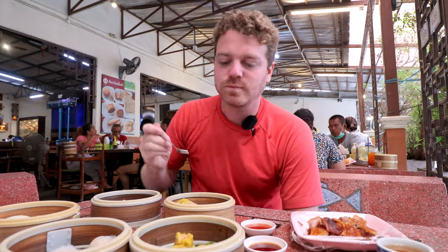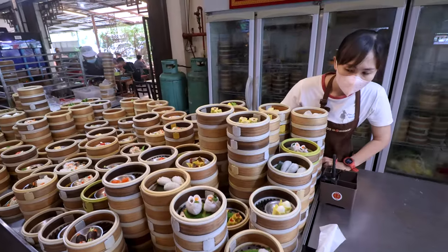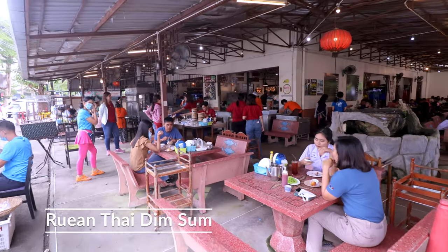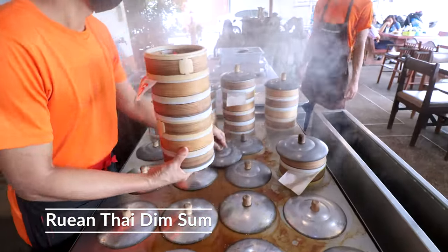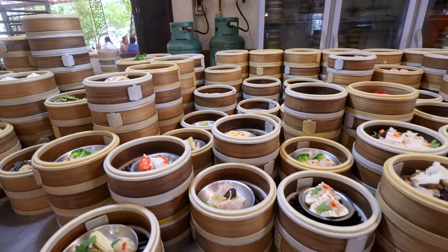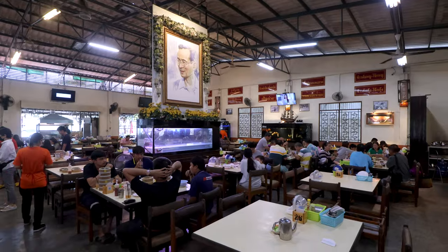Trang is really a city of breakfast. There is no better way than to start the day with dim sum in Trang. And there is no better place to come for dim sum than this restaurant, which is called Roan Thai Dim Sum. It is the most famous place for dim sum in Trang, and you can see that by just how busy it is. I'm looking forward to getting inside and trying some.